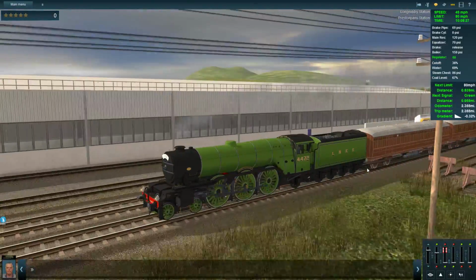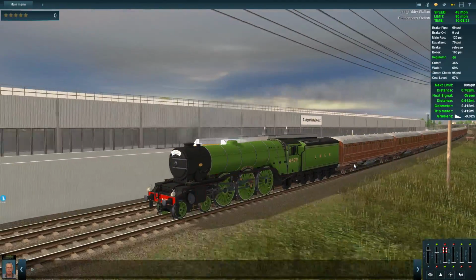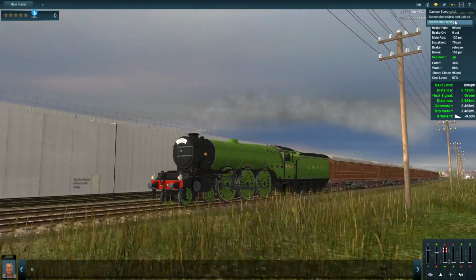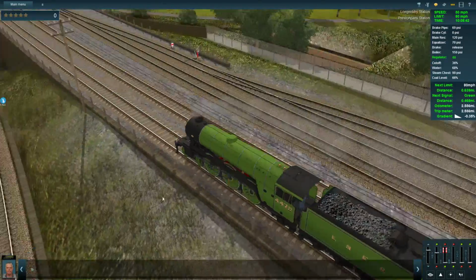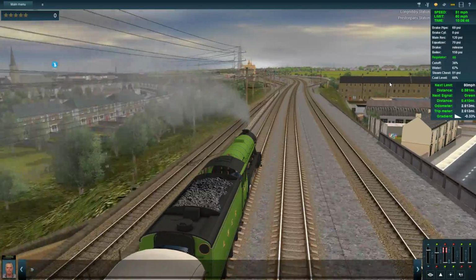Car washes. Or, well, train washes. There's a depot right there. I mean, I want to... Let's see if we can bring up a different view. Line side view. Is there no line side view? I'm sure there'll be line side views at some point.